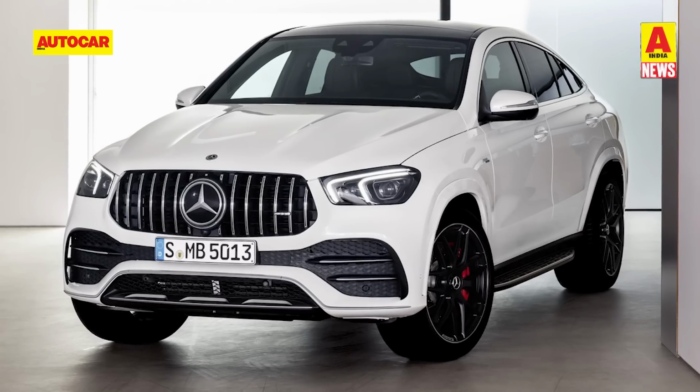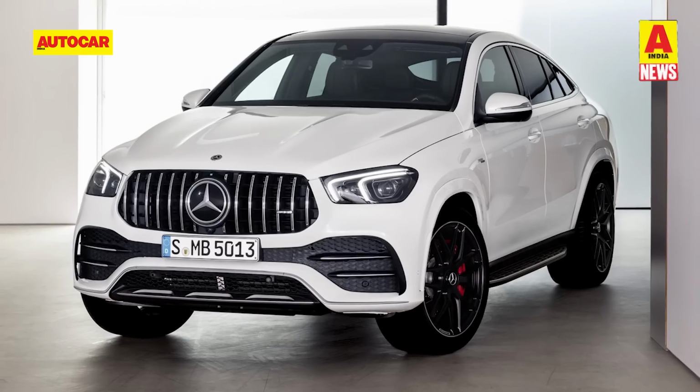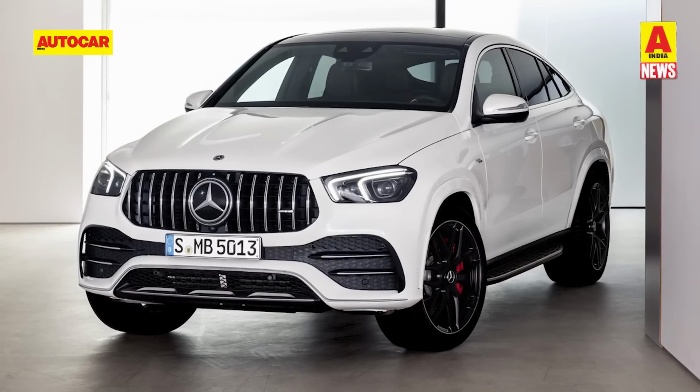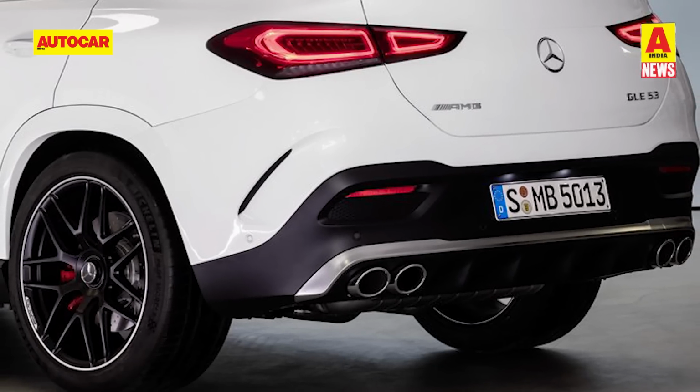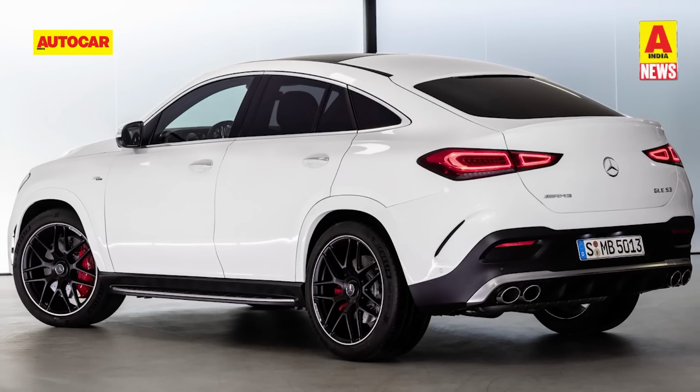Apart from the obvious coupe body, the 53 AMG also gets a larger front bumper, 20-inch wheels as standard, the Panamericana front grille and a quad exhaust setup with a diffuser at the rear. Expect a price tag of about 1.25 lakh rupees.